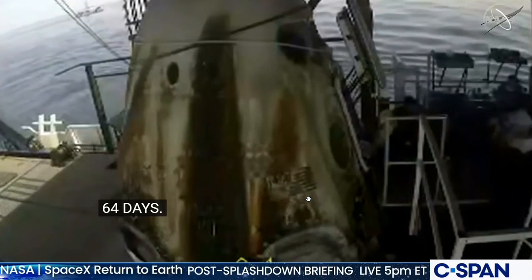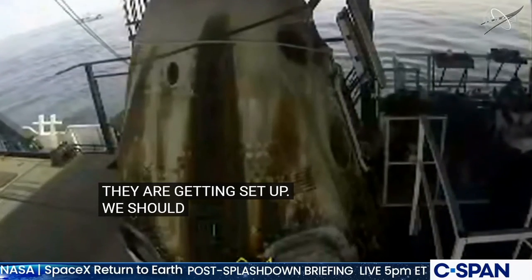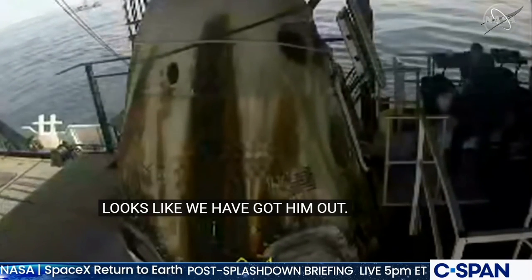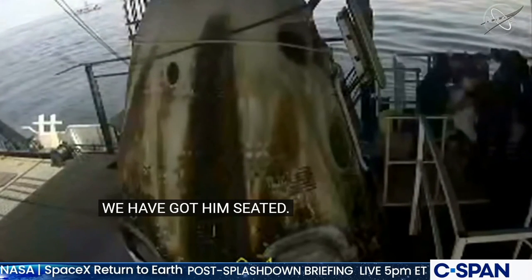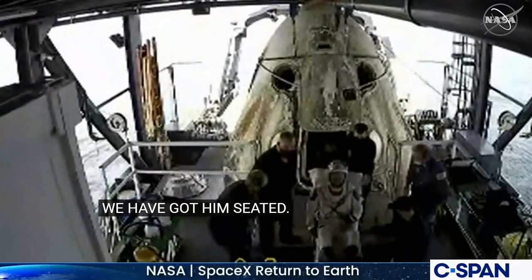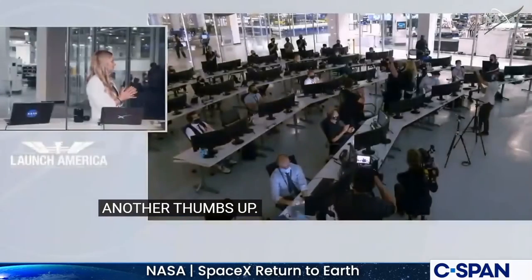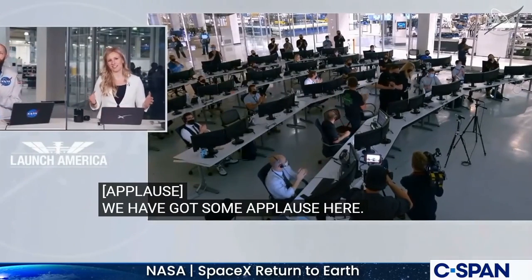All right, so they're getting set up, and we should see Spacecraft Commander Doug Hurley making his way out of the capsule. And it looks like we've got him out. We've got him seated. And there we go, another thumbs up. We've got some applause here. And as you can see in Mission Control, a standing ovation for a job well done all around.